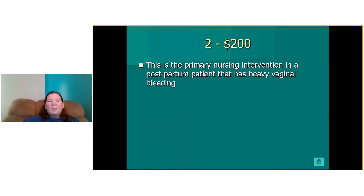The primary nursing intervention in a postpartum patient that has heavy vaginal bleeding, they just have heavy bleeding, what's the first thing you're going to do? Assess the pad? Massage the fundus. Massage the fundus. This is distress. There's no assessment. Remember, assess and lessen distress. Your patient is bleeding. They are in distress. You've got to do something about it. So fundal massage. This will hopefully alleviate your problem.